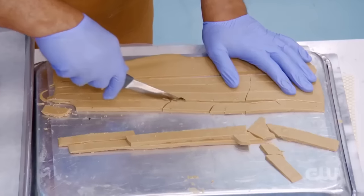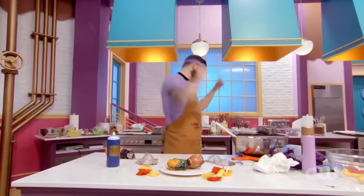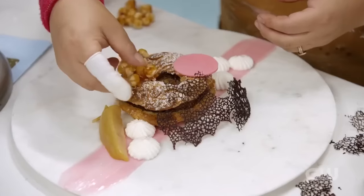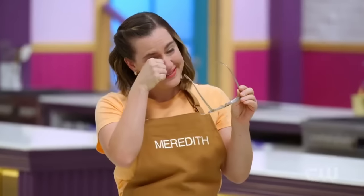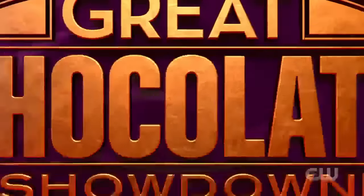The path to their dreams is paved with struggle. Oh, come on, come on, please. Determination. You just gotta make it happen. And some very sweet rewards. Oh, snap! Yes! This is amazing. And at the end, only one will have their baking dreams come true. Welcome to Great Chocolate Showdown.